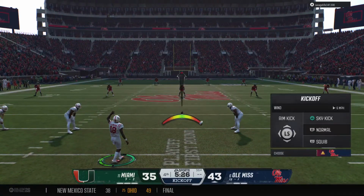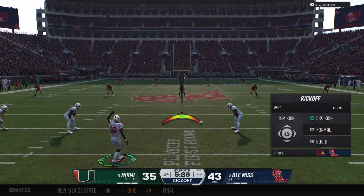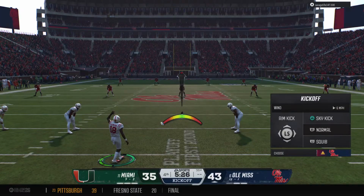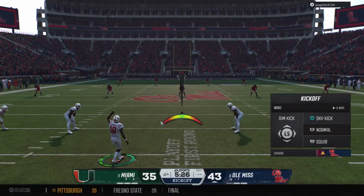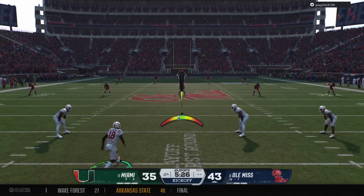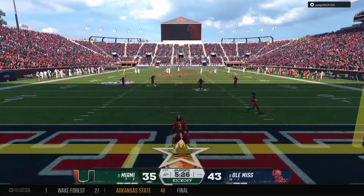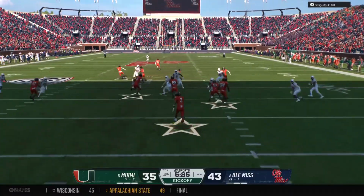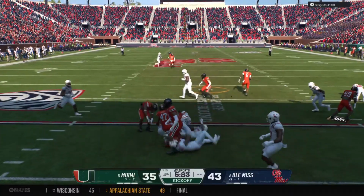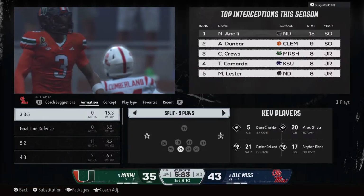Got momentum after scoring that touchdown. Now the kickoff team out there to kick it away. Fielded in the end zone. It's Knox. He'll be stopped short of the 20-yard line. Good job by the coverage team.